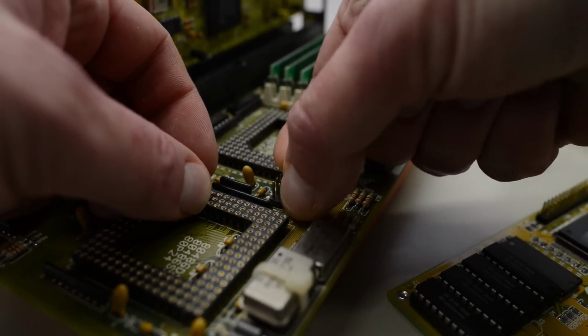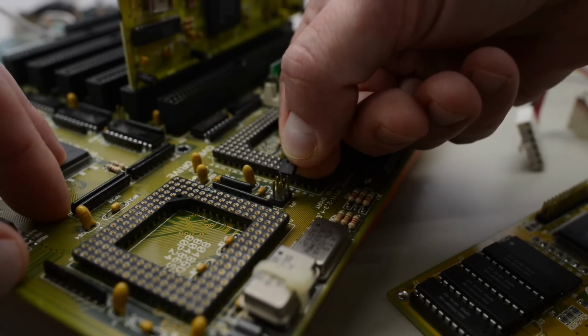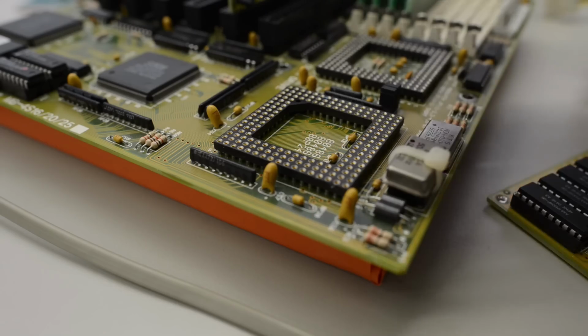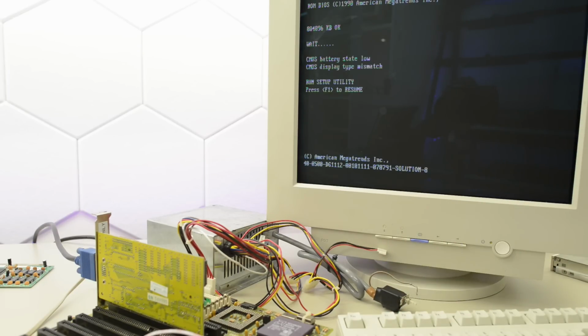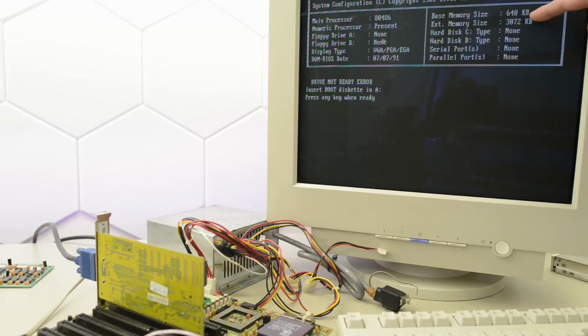Okay, so let's change these jumpers to position 1, 2, 3 and 4 and 5 and 6. Let's try with a DX266. Let's try it out. Okay, so the board posts, that's good. Okay, so 8486, a numeric processor present. By the way, we have 4 megs of RAM, but this BIOS doesn't tell us what speed it runs.